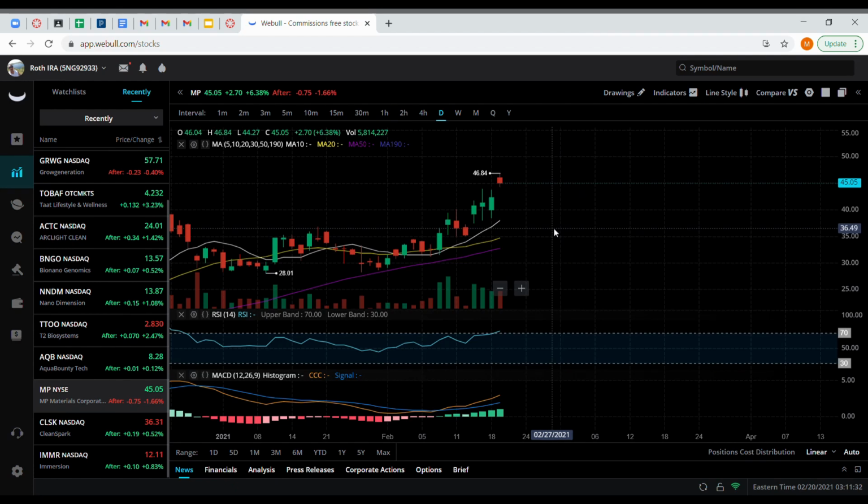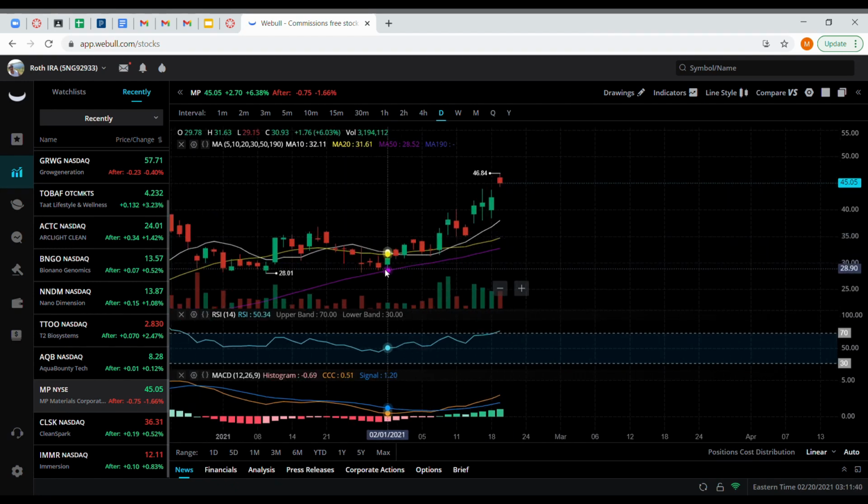And lastly, I want to highlight MP Materials. This is obviously the champion of the month. I called this out at the beginning of the month, and it's just been on a nice tear ever since. Even during this correction, it doesn't care. They've been tugging back and forth here, but it still closed higher. So if you jumped in on that MP play, I know you're eating right now, so congratulations to you.